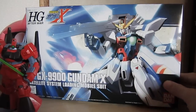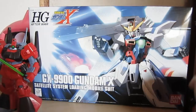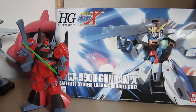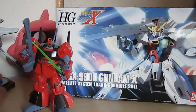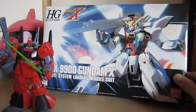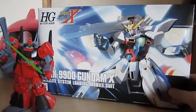The reason I'm excited for this kit is not so much just because it's Gundam X, I mean that in and of itself is exciting, but the fact that Bandai has released a completely new line here, in this case the High-Grade After-War line. Basically, since 1999, Bandai has done the High-Grade Universal Century line with kits from First Gundam, Zeta, Double Zeta, etc. And since 2000 they've done High-Grade Seed, Seed Destiny, and High-Grade 00. So the 1990s series, including G, Wing, X, and Turn A, have never gotten a fantastic High-Grade 1/144 treatment.